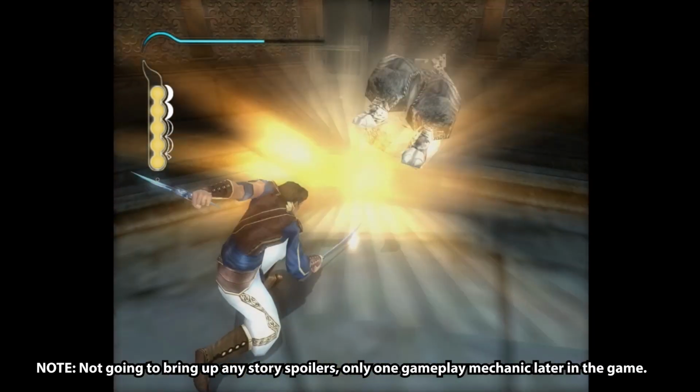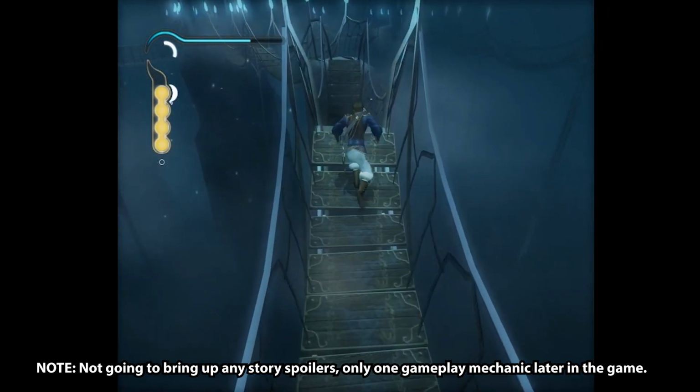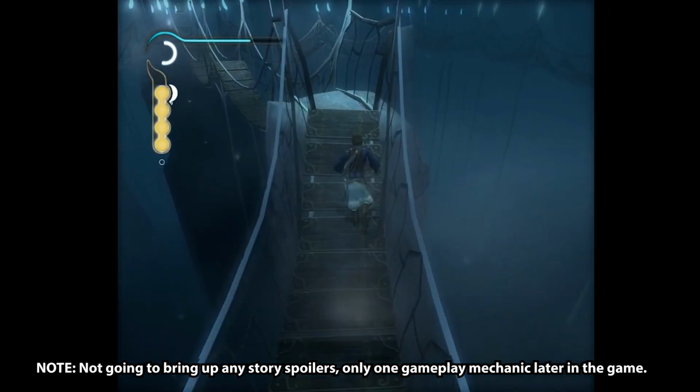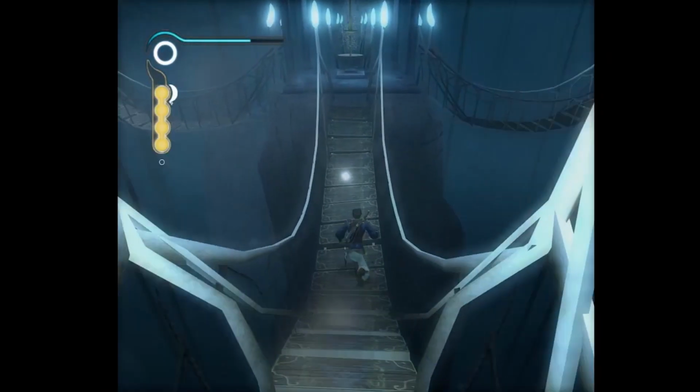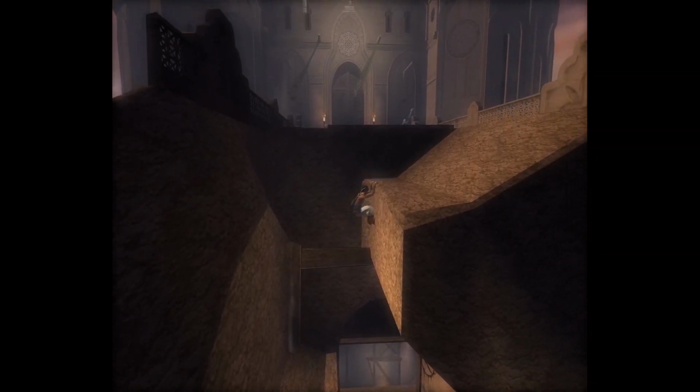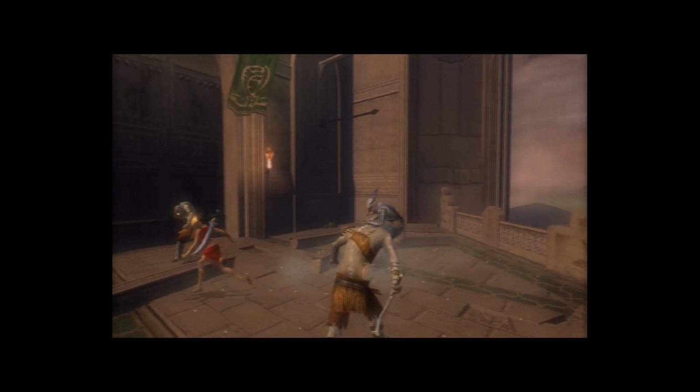Dare I say, this game actually gets better with its platforming over time, to the point that, without getting into any spoilers, towards the end of the game, they remove the Sands of Time. So if you fall and die, you gotta start over again. The platforming at the end was so damn good. I was like, I want more of this throughout the rest of the game.